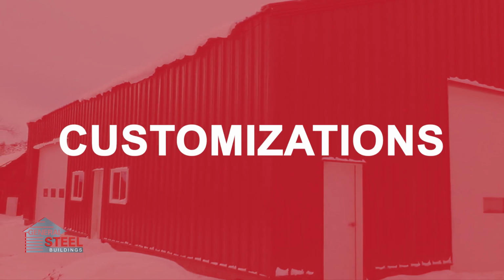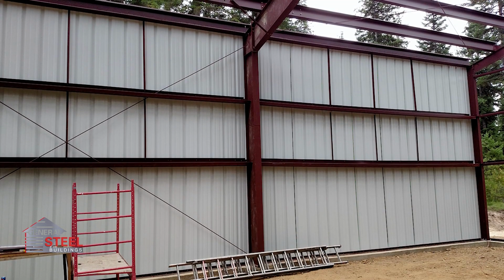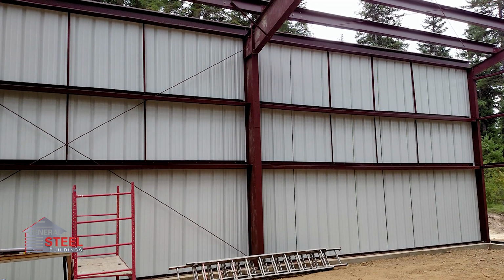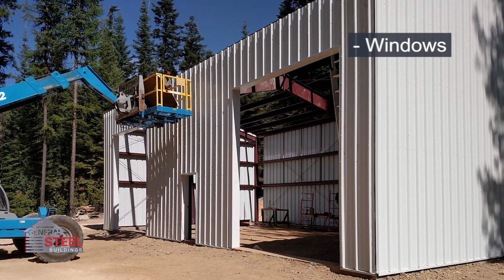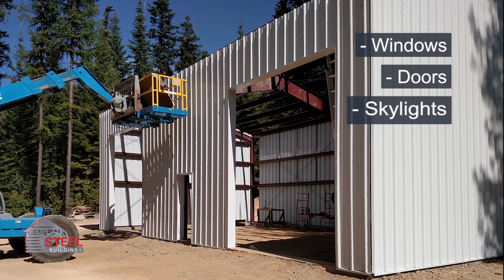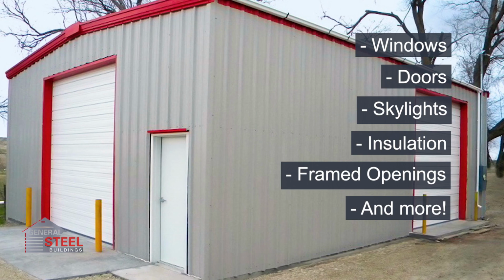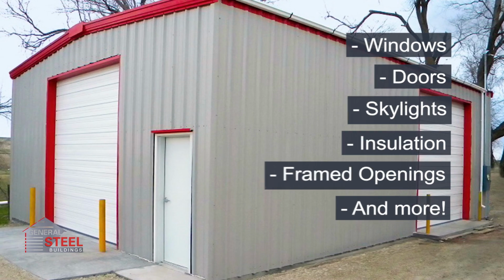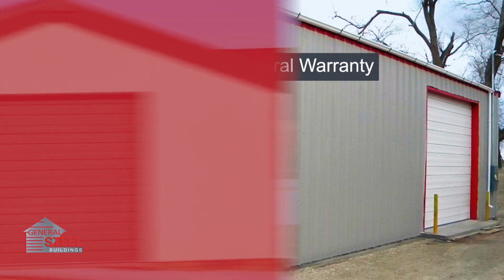When you work with General Steel to customize your shed, you get more choices, more quality, and more shed for your money. Every General Steel shed 400 square feet and larger uses I-beam construction with your choice of windows, doors, skylight, insulation, framed openings, and more. And every steel building we sell is backed by the industry's best structural warranty, lasting 50 years.